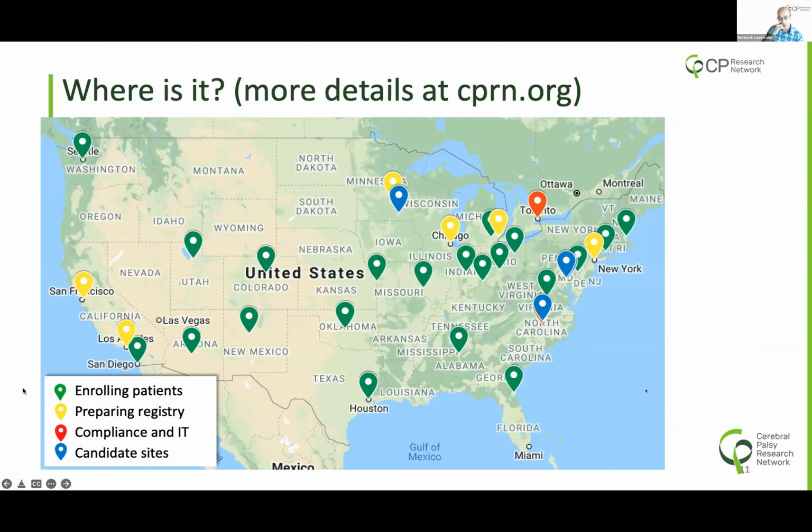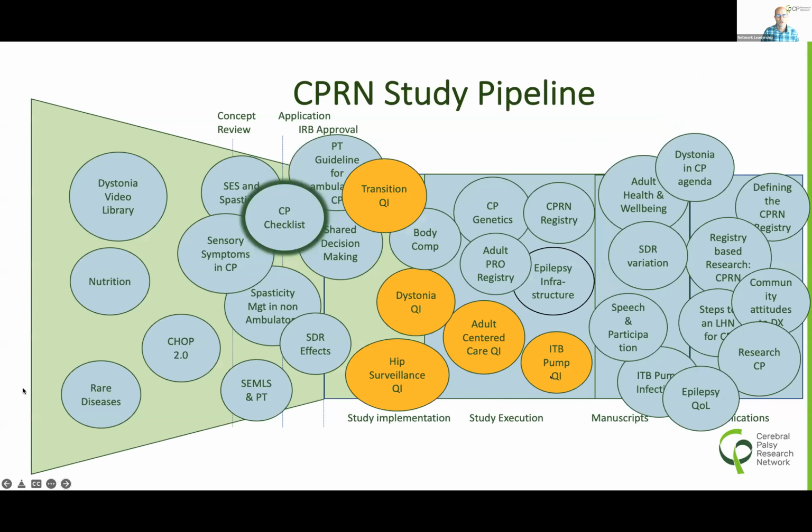The network is spread across the United States. The green pins represent sites that are actively collecting data into the registry. The yellow pins are working on preparing the registry. The red pins are working on compliance and IT, getting IRB approvals and the like. And the blue pins are sites that have raised their hand and said they want to join, but they haven't taken all of the formal steps yet. You can learn the details as to where these pins are on our website at cprn.org.